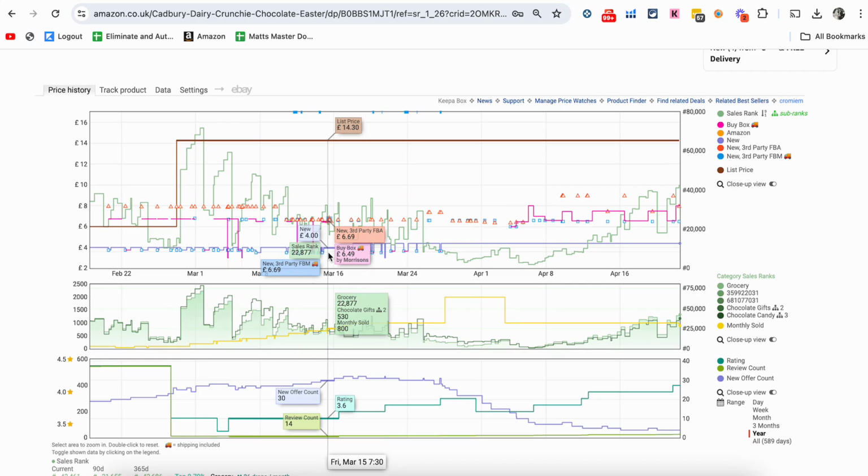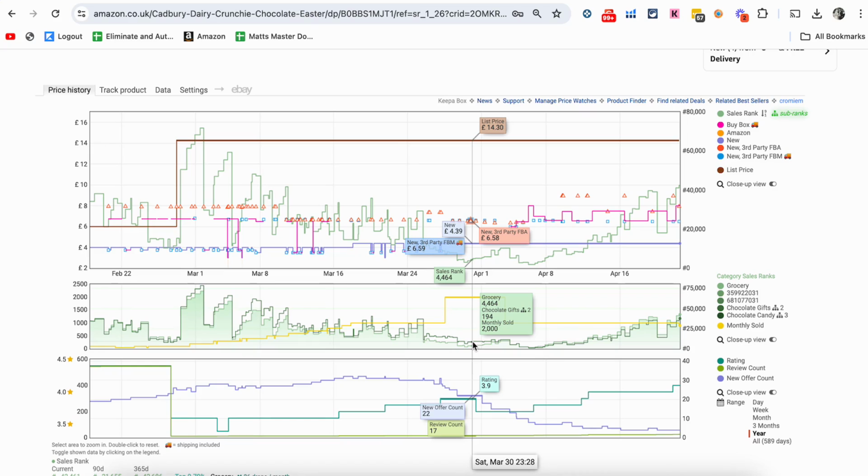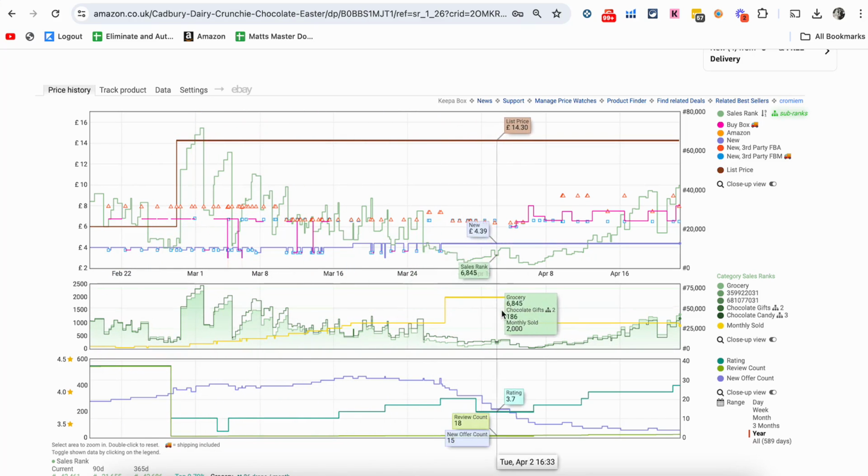So this is going to help massively in times of seasonality, Q4, because beforehand we always look at BSR and we make an indication based on there, but no two BSRs are the same. This is January versus February versus March. It ebbs and flows a lot, and 4,000 in grocery at Easter versus 4,000 in grocery will represent two very different amounts of units sold, as you can see, and is now beautifully represented visually by this chart.